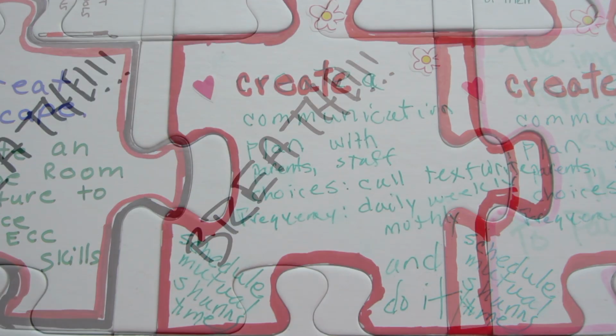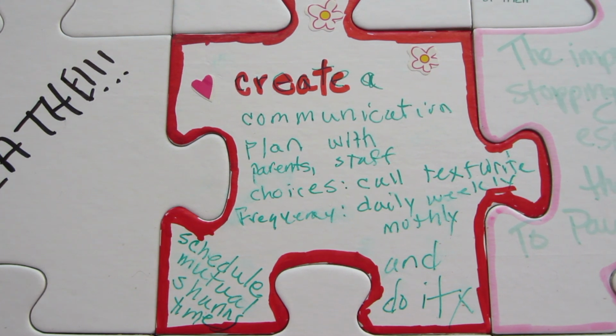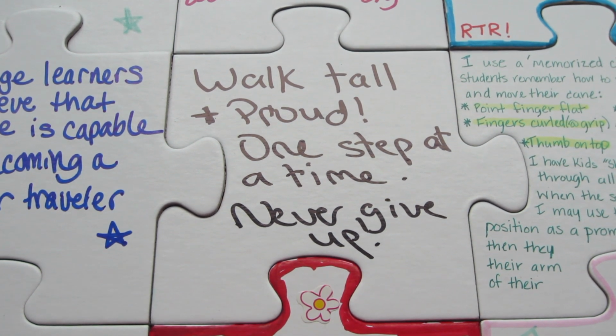Breathe. Create a communication plan with parents and staff. Choices: call, text, write. Frequency: daily, weekly, monthly. And do it. Schedule mutual sharing time. Walk tall and proud, one step at a time, never give up.